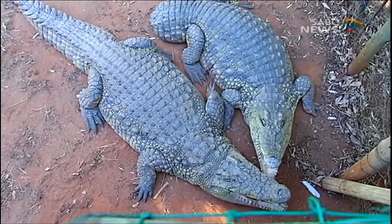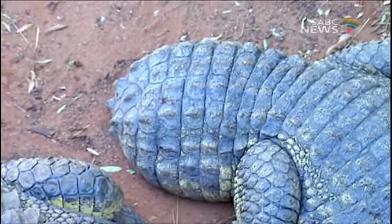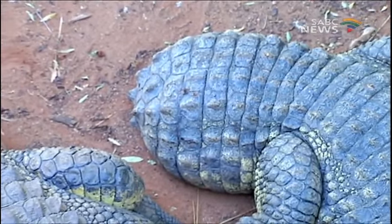There's one without a tail inside there, we call him Stumpy. He's very lucky to be in captivity. In the wild, they wouldn't survive at all.